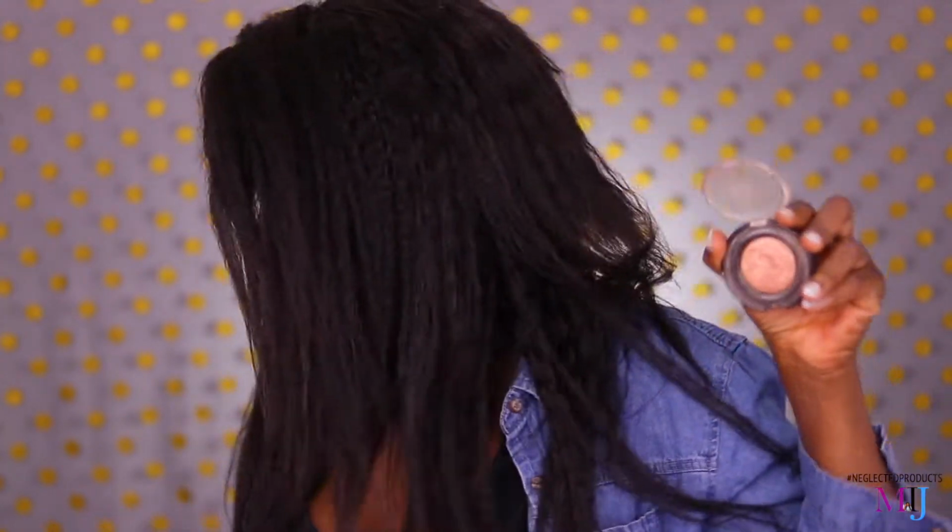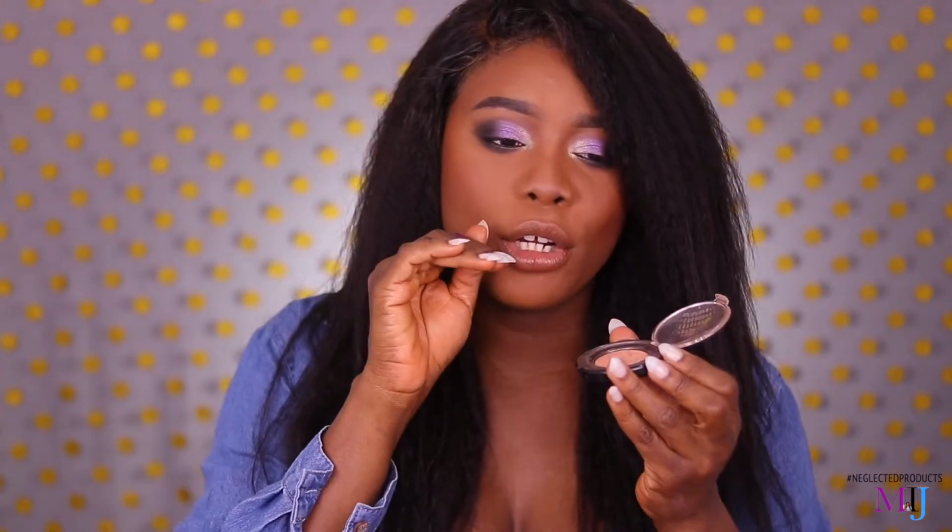This highlighter was really nice. It's like that e.l.f. highlighter, you know, that little one. I have that one in the shade Pink Diamond. The baked highlighter, that's right. You have to kind of scrape the top a bit so you can get a higher pigment.